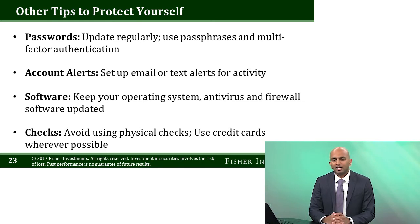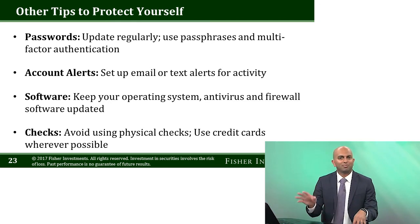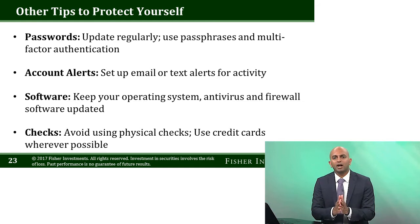Use credit cards. Now, here's the simple reason why you want to avoid using physical checks and even debit cards to a certain degree and default to using credit cards. Not because you get points or anything else like that, but because credit cards, by federal law, really firewall you against any unauthorized charges or fraud. If you see that there's an unauthorized charge on your credit card, all you've got to do is report that to your credit card company. Your credit card company will take that off your account and issue you a new card right away, often overnighting you a new card to ensure that you can keep using that.